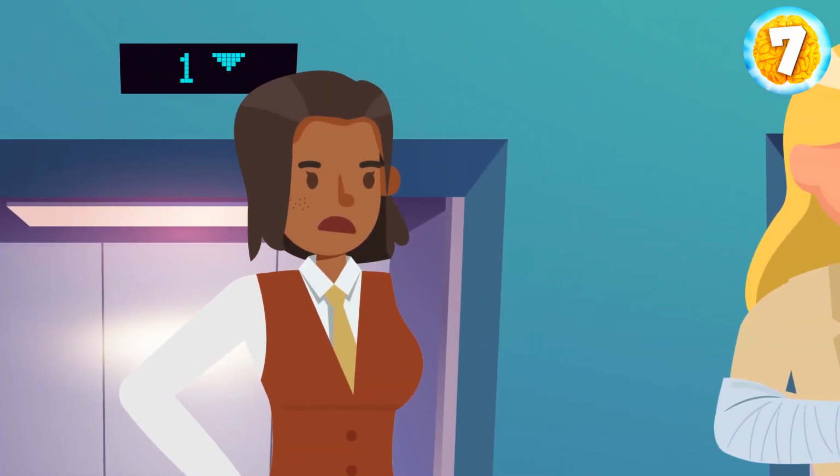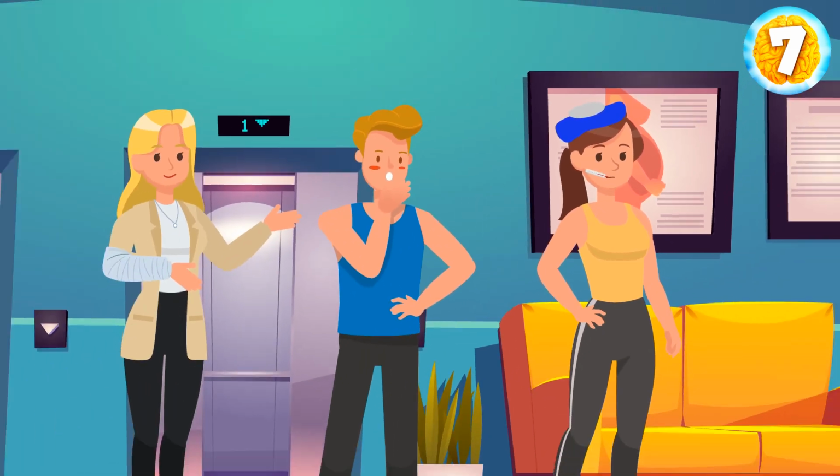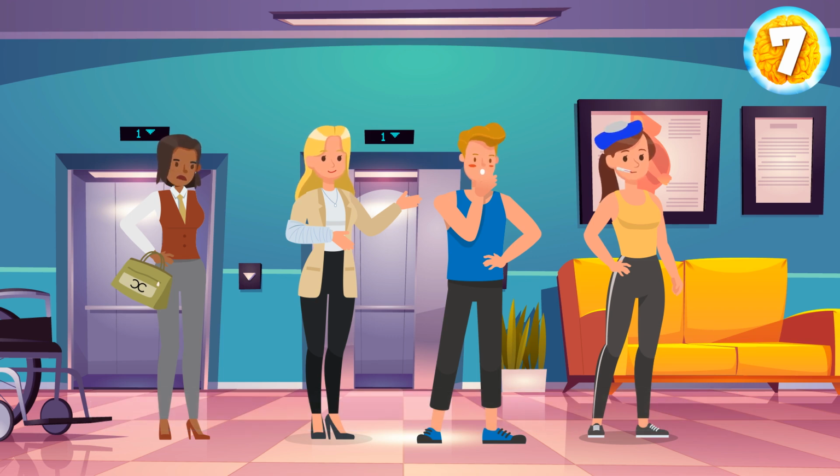Bella gets into a hospital ward with 3 other people. One of them is not sick. Can you guess who? The woman on the left looks perfectly healthy. She has her lipstick on and a glamorous hairstyle. Although her arm is broken, it doesn't mean that she's sick.